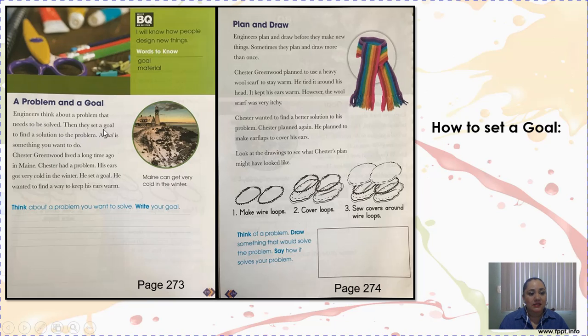They set a goal to find a solution to the problem. A goal is something you want to do. Here's an example of Chester Greenwood. Chester Greenwood was a teenager who lived a long time ago in Maine. Chester had a problem. His ears got very cold in winter. He set a goal. He wanted to find a way to keep his ears warm.